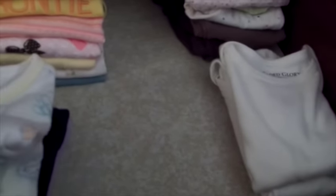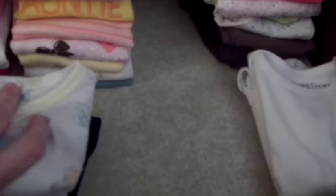This is one Kayla normally wears, but she's wearing a onesie with longer sleeves right now since she's wearing a dress. And then I just have an extra Gerber newborn one to keep under their stuff. Since they kind of get stretched out over time, I like to have a spare.